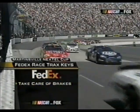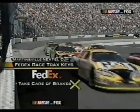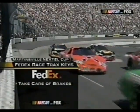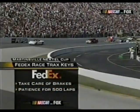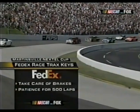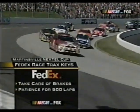Now the FedEx racetrack keys. Take care of your brakes. Jeff Hammond, DW, they've been talking about that during the entire pre-race show. Patience, not just for one lap, but for 500 laps, guys. You can't let that patience get away from you at the end of this thing and blow a good finish.